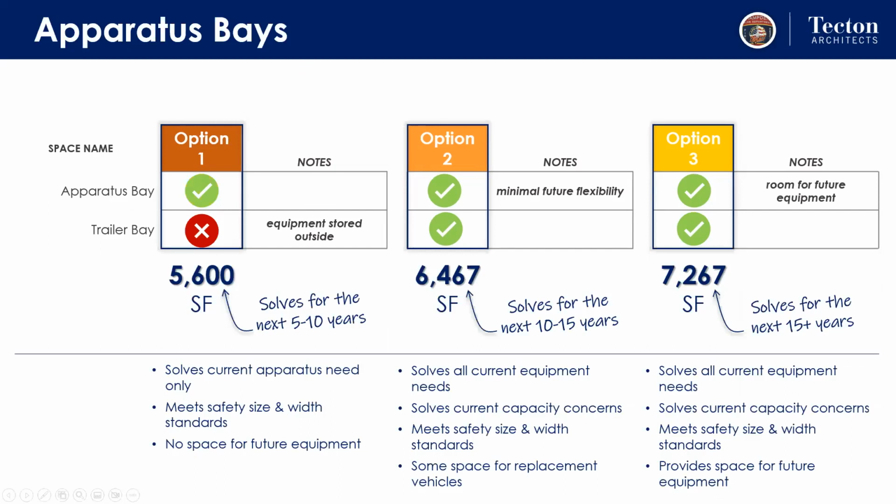And then apparatus space. Again, option one gives you more appropriately sized bays for your primary response equipment. It does leave your trailers, which are currently outside, still outside. Option two makes sure we get those inside. And then option three gives us more room for future expansion of that equipment as we go farther into the future.